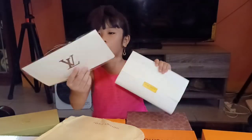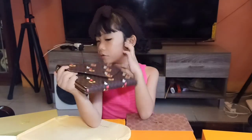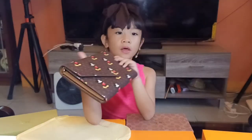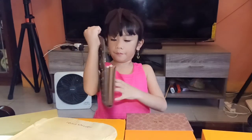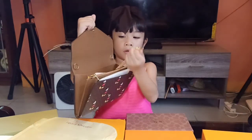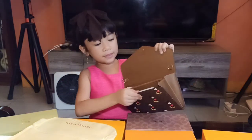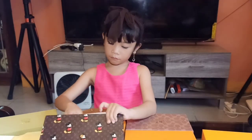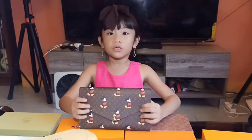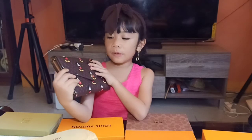So another sling bag, mga char, and a separate case, I guess. Oh, it's a Mickey Mouse Louis Vuitton sling bag. There's two Mickey Mouse, but it's different. A sling bag and a wallet. Okay, let's open it. So this is the inside of the sling bag, mga char. And we have a Louis Vuitton card. Pamancha, but mine light brown and dark brown Mickey Mouse Louis Vuitton sling bag.